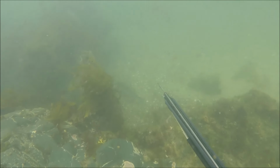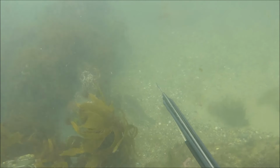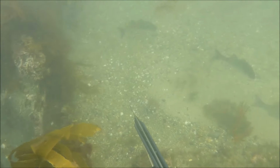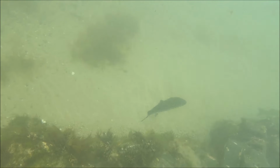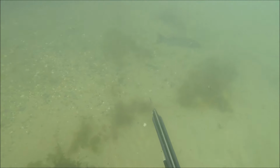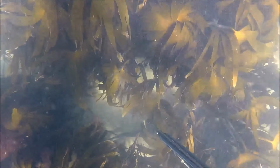And again, as you drift over these rocks, you see bass just sat on the sand by the side of the rocks, and I think they get a bit of protection from the groundswell, and that's why they like to rest up there. Now this next clip's taken a different session. See how much clearer the water is. And you can see this bass, just how calm it is down here.